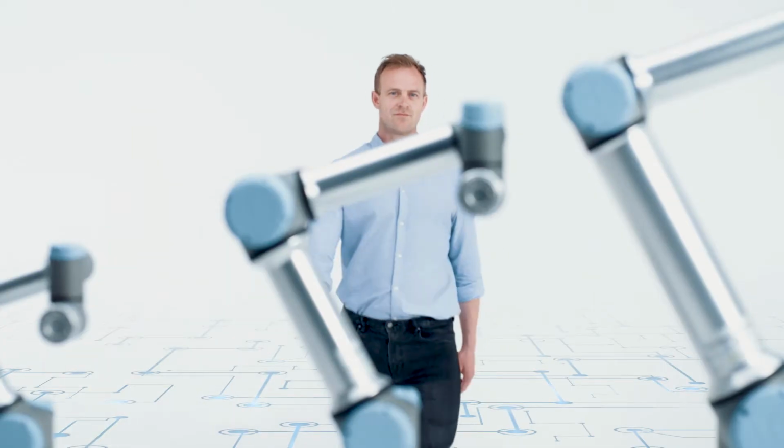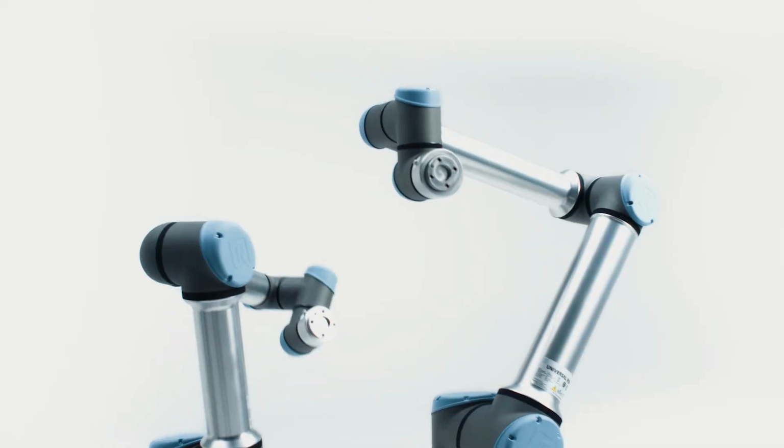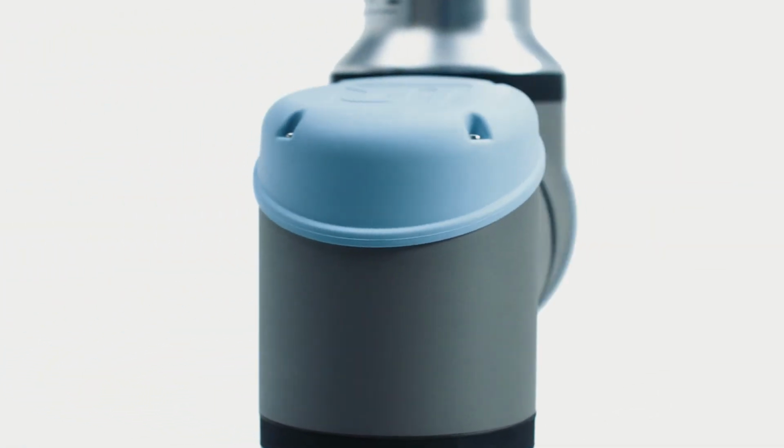Meet the E-Series family. Each cobot has a different reach and payload, but they share the same dependability that makes them a valuable addition to any production facility.